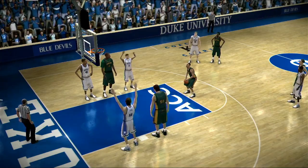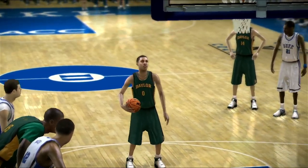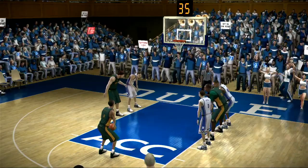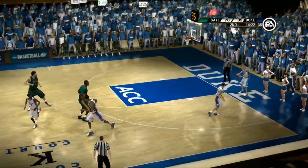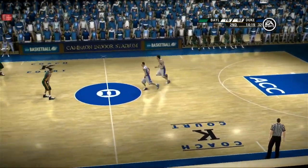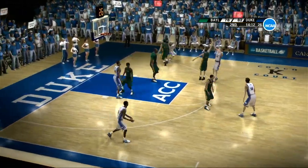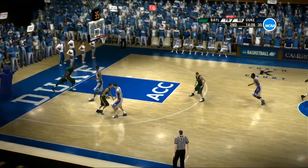Tinsley goes to the line for the first time. Routine. Got them both. He converts on that free throw line, and that's major. On the outside. He looks for three. He hits a bullseye again. Hey, he's feeling it from everywhere, baby.